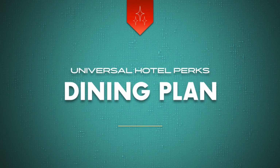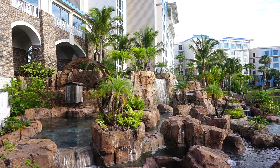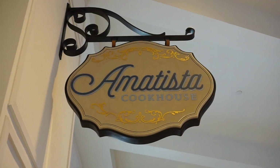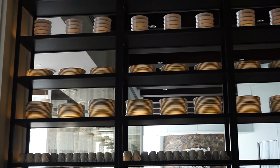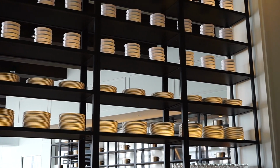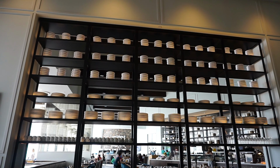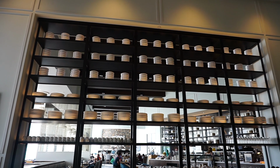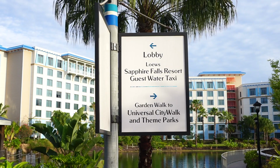Next is the dining plan. I covered this briefly in another video recently, but this is where I want to explain it some more. Universal offers 2 different dining plans, which will allow you to pre-purchase most of your food before you visit. Now, the quick service plan is available for everyone. But if you want the full service Universal dining plan, you have to stay on property and get it as part of a package that includes tickets and your hotel.